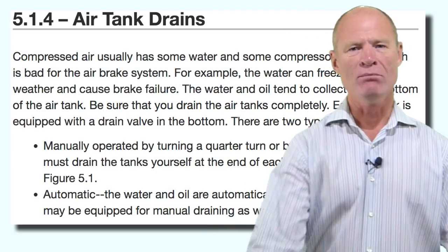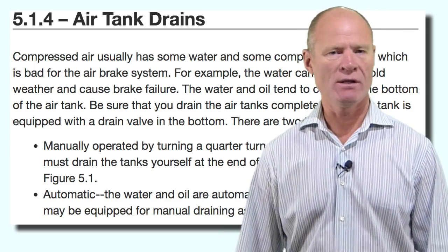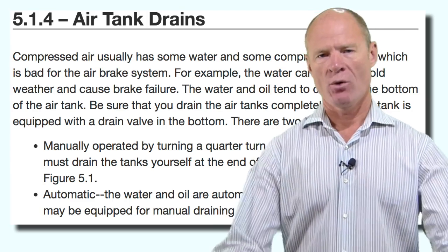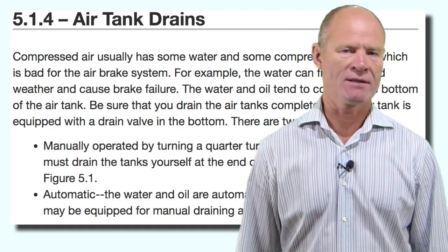Air tank drains. Most of the air tank drains on trucks are going to be manual. If you get low clearance vehicles, buses and RVs and whatnot, they may be automatics, but for the most part, they're manual. Question on the test is, how often do you drain air tanks? Daily, daily, daily, every day. That'll be the question on the test.